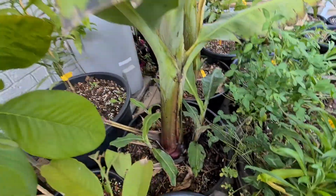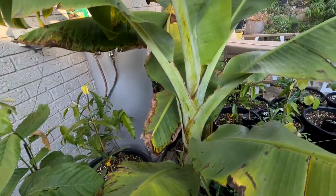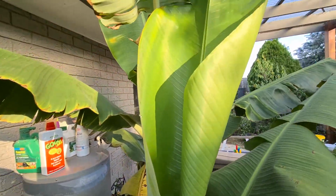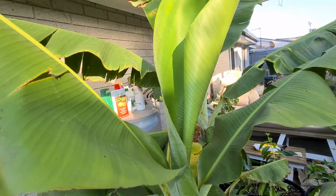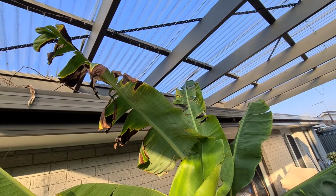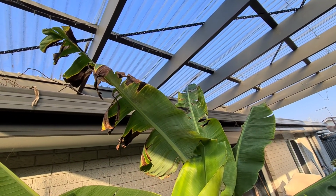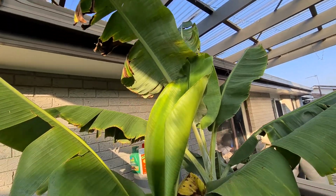This is the banana we saw in my first video. This is the Grand Nain. Inside, however, it's still producing healthy green leaves, even though some of these leaves are approaching the top of, and in fact nearly touching the top of the patio. Even those leaves are still mostly green.